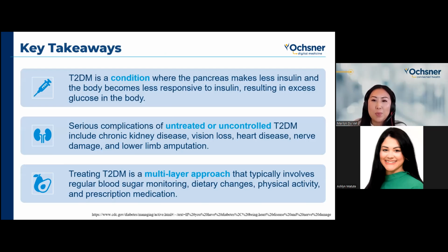So to sum up some of the key points from today, type 2 diabetes is a condition where the pancreas makes less insulin and the body becomes less responsive to insulin, which then results in excess glucose in the body. Serious complications of untreated or uncontrolled diabetes include chronic kidney disease, loss of vision, heart disease, nerve damage, and lower limb amputation. Treating type 2 diabetes is a multi-layer approach that typically involves regular blood sugar monitoring, dietary changes, physical activity, and prescription medication. I hope you learned something that was of interest to you today.